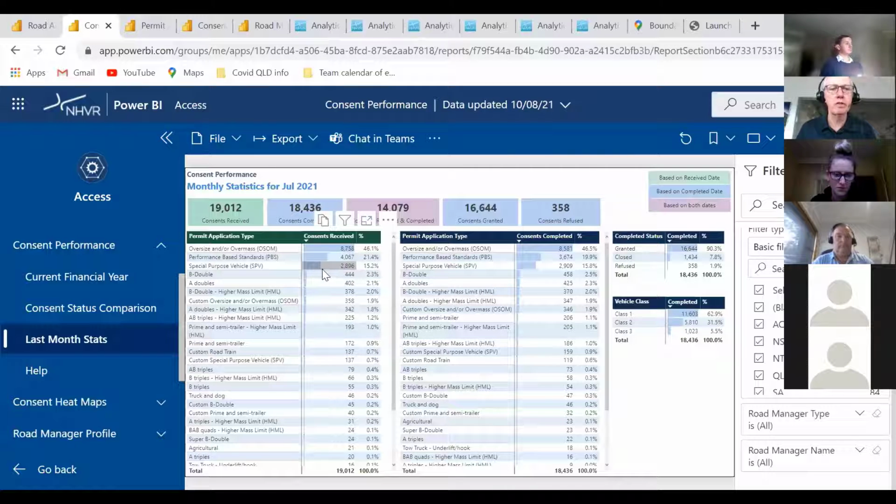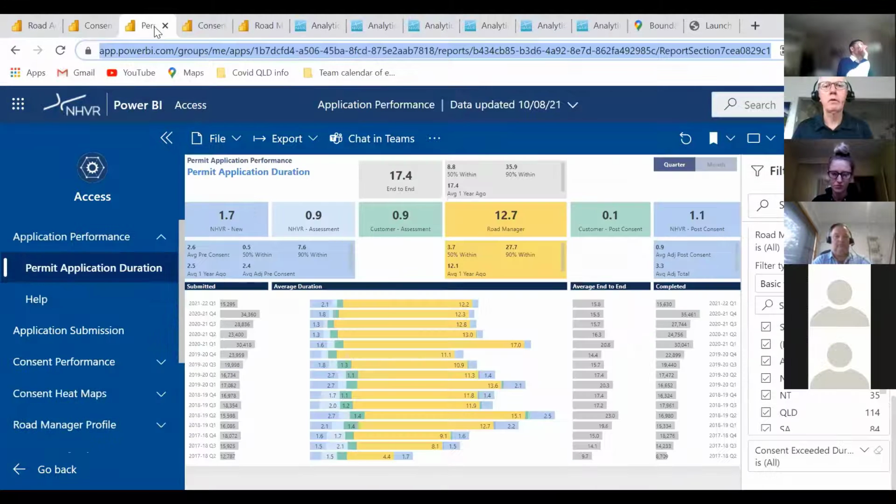Hopefully you can see them legibly enough to see that the biggest amount of heavy vehicle permit requests that get put in are for the oversize and overmass vehicles. That won't surprise you, because they're big and or heavy. And then the next category, because of the growth in these ones, is the performance-based standards vehicles. So they're the ones that don't fit your standard regulation mass, dimension, height, length, width variables. So when we get down to individual councils, that does vary quite a bit, depending what part of the country you're in. That all making sense? Here we go.